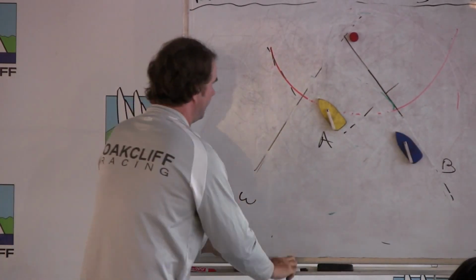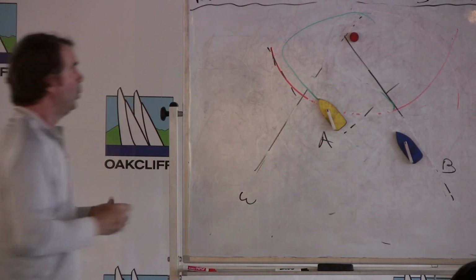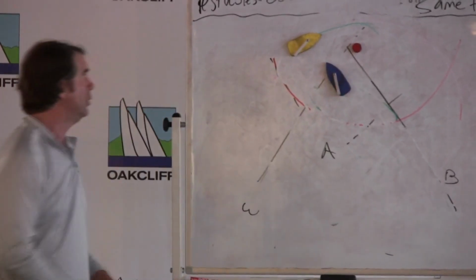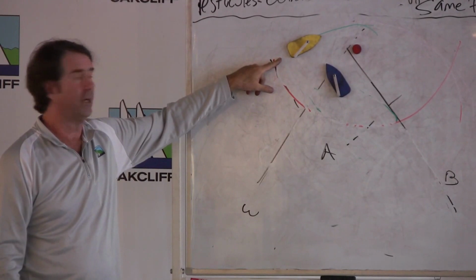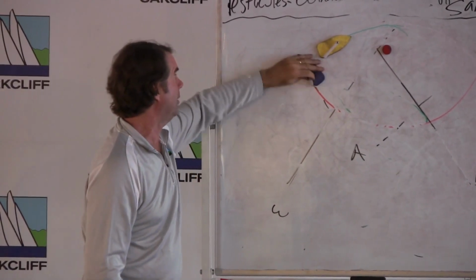At this point, A is entitled to sail her proper course to and around the mark, which will include right here tacking onto port. Under the current rules, this would be suicide for this boat. But under the test rules, this is allowed. And the starboard tacker is expected to know that and bear off.